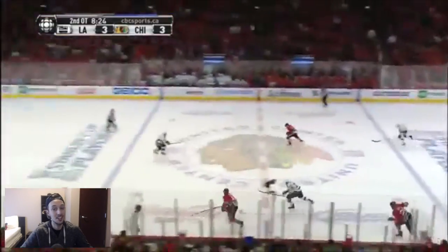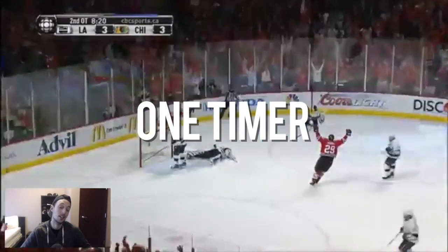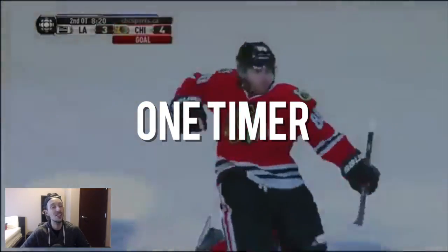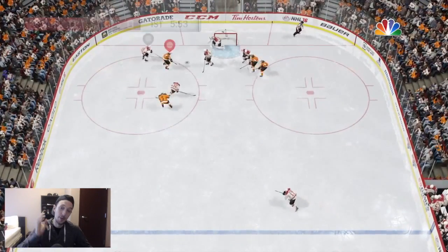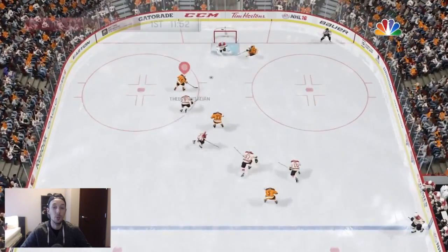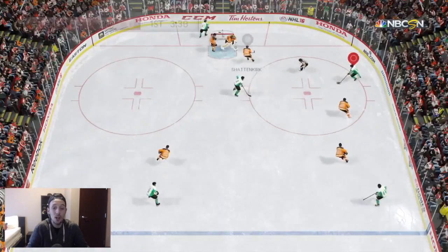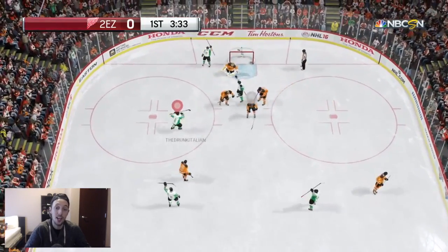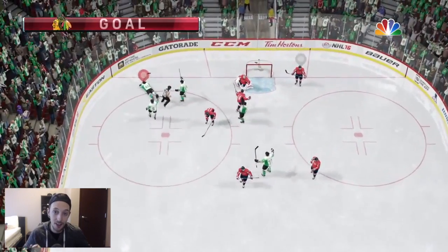Last, but certainly not least, we have the one-timer. The good old cross crease, or as I like to call it, old reliable. This shouldn't come as a surprise to any of you when I say that the one-timer is the best way to score in NHL 16. Whether you're shooting far side or short side, whether you're aiming top cheese or low blocker, if you've got a man open in the slot and your cross-ice pass gets through, that shit's going in 60% of the time.